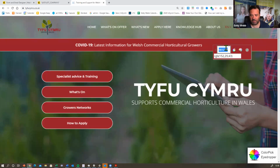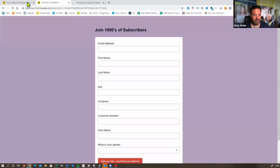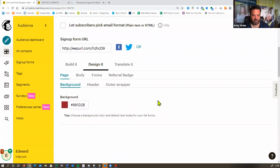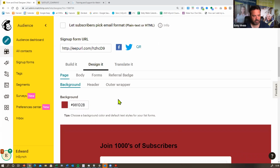981D2B. And I can just literally copy that and go back into here and say that's the color I want. And then that will then match the color. So that's one way you can do it. And now you see that will change.